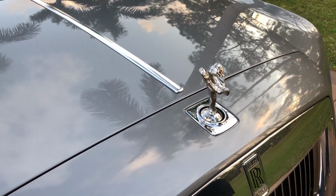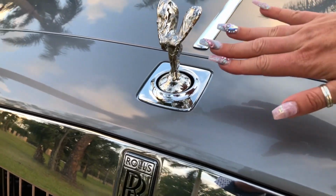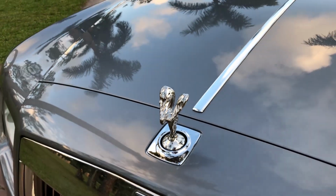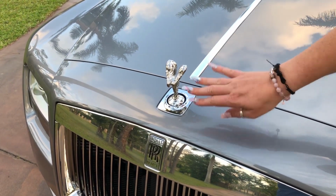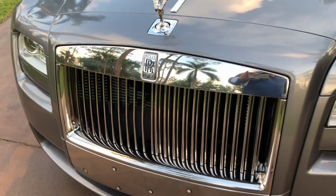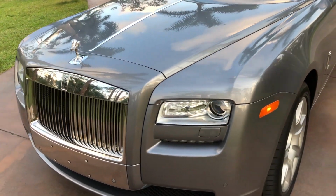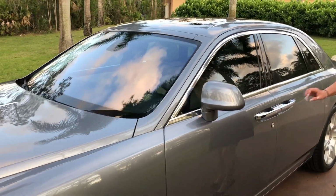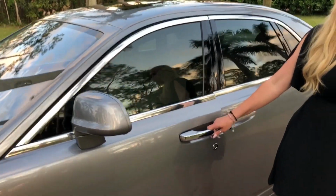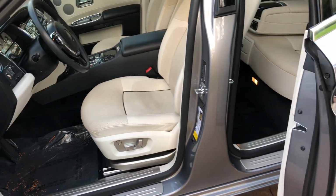She comes right out of the hood. When any Rolls Royce is unlocked, she's right here on top. So that's one of the number one things that you will notice when you see a Rolls is her, along with the grill. That is definitely another thing about these cars that you're going to recognize. But the Spirit of Ecstasy is definitely one of the most iconic and beautiful things about a Rolls, along with these doors.